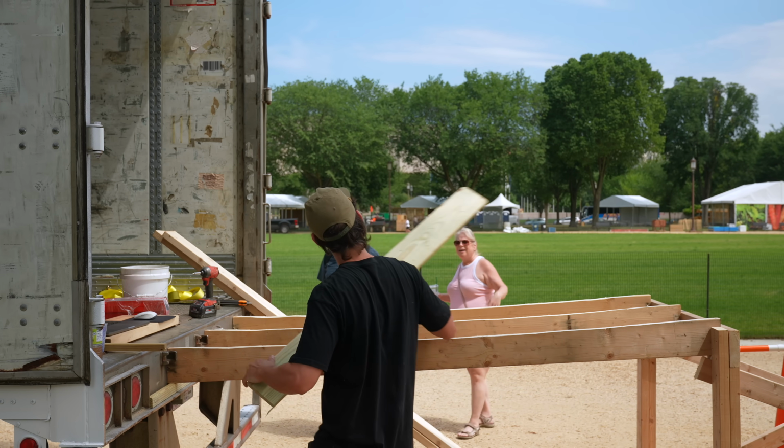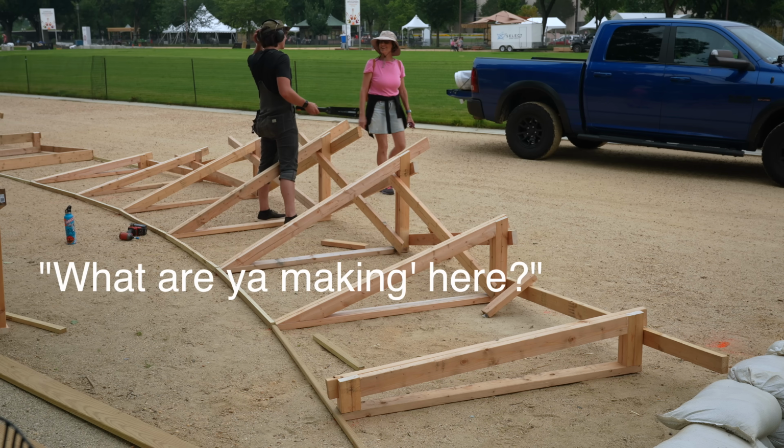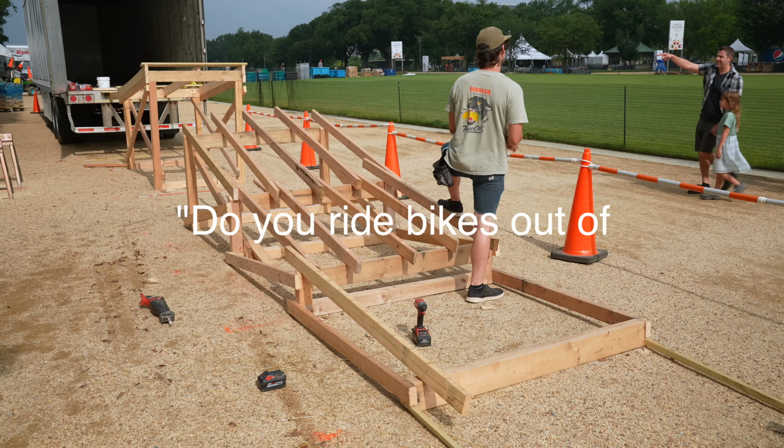Mountain bike trail. Mountain bike trail, yeah. What are you making here? Like lights out of there or what?